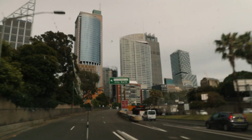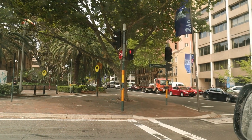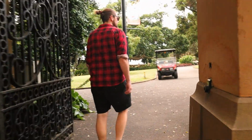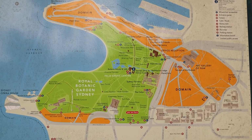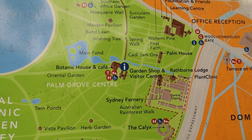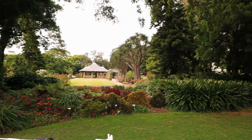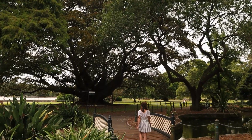Our trip to Sydney almost ended in disaster when our car decided to break down halfway to Sydney in Ulladulla. But we made it and we were excited to check out the Botanical Garden on our second day. We walked around and we saw the Opera House and the Sydney Harbour Bridge. We saw some sailboats and all of the beautiful gardens there.